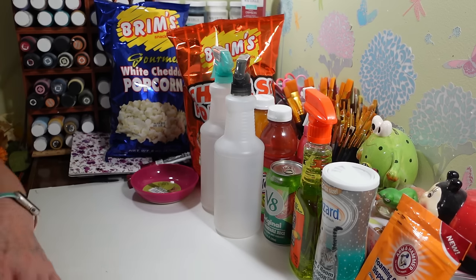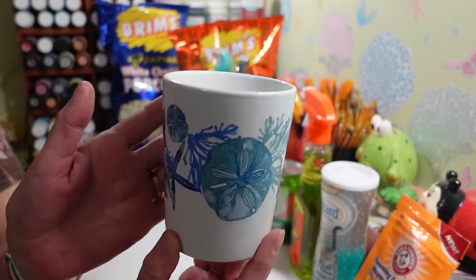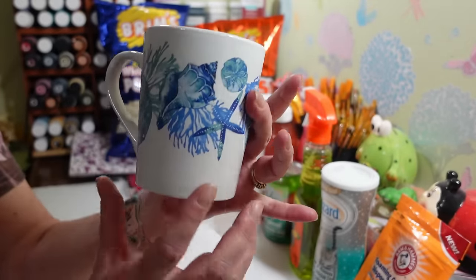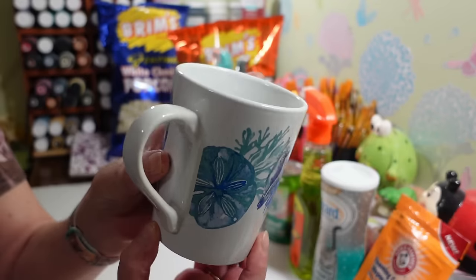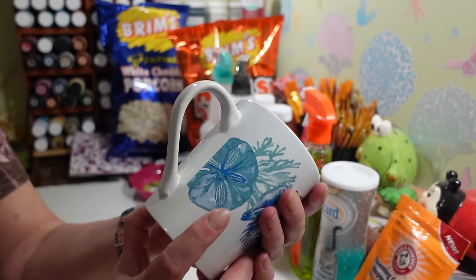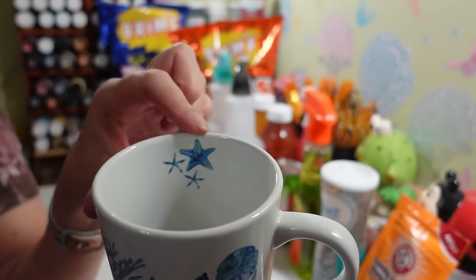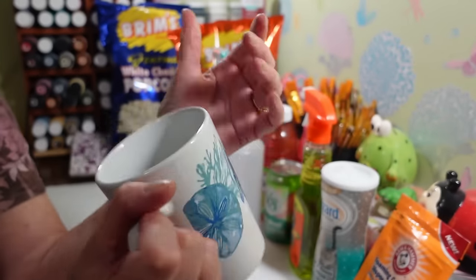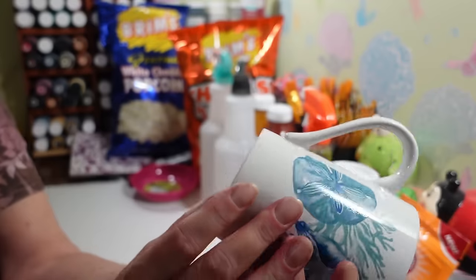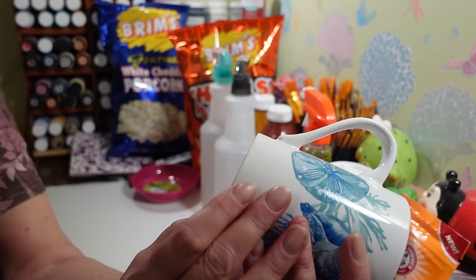Now these I got, these they have out in the summer section now, is these pretty coffee cups. I figure I'd grab me a couple cute coffee cups since little P has broken a couple of mine this week. My favorite ones, of course, he broke. But I thought it was so pretty. Look, even in here has the little starfish on the inside. And this is a nice big mug. I like the nice big mugs because I like me a nice big cup of coffee in the morning.